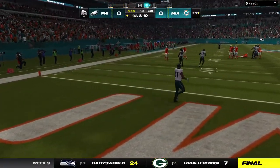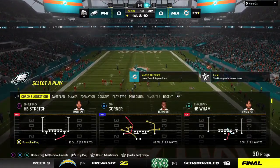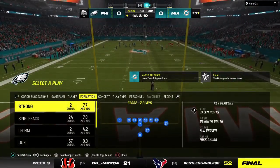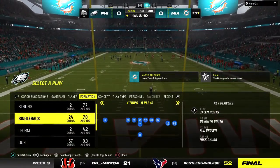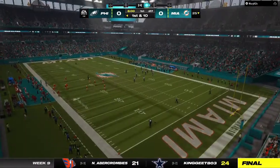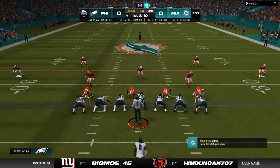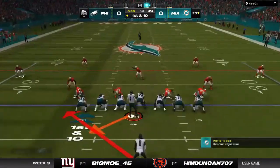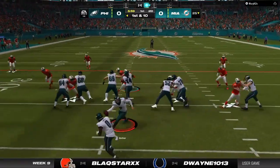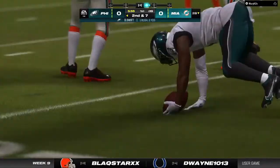No run back here on the opening kickoff as we'll start at the 25. On the ground, it's Swift to start the drive. Give him 3 there on the first.